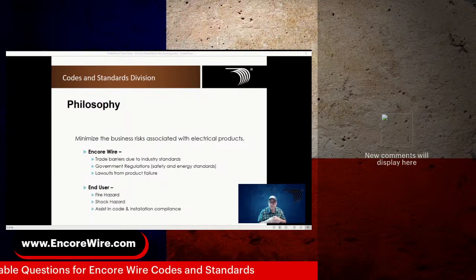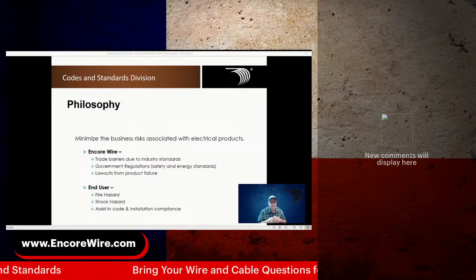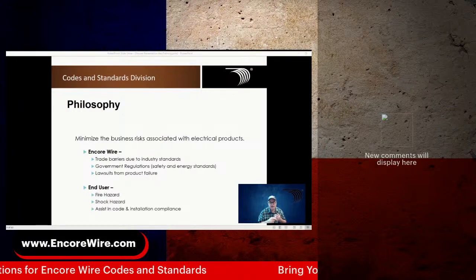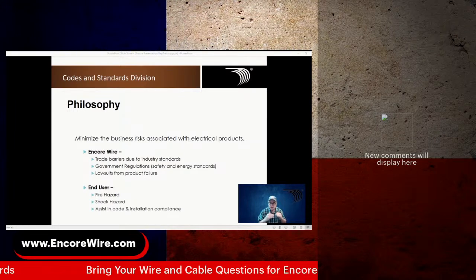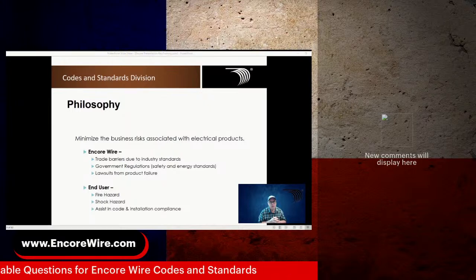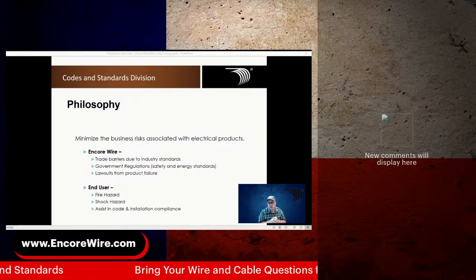And inefficiency produces heat, and there are other problems involved with that. So one of our efforts is to make sure that we look at all governmental regulations so that our products, as well as other products, can all be efficient and as safe as possible to the industry. And of course, lawsuits from potential failure. Obviously, that's one of the things that Encore Wire Codes and Standards is always looking at.